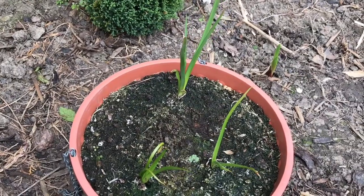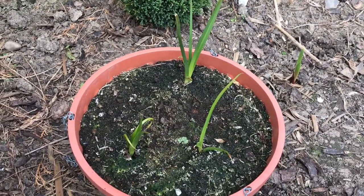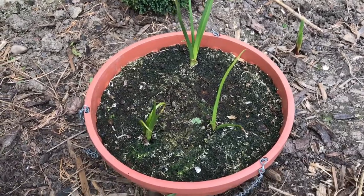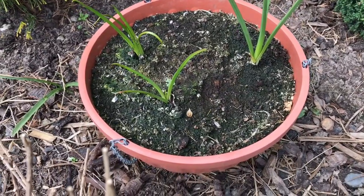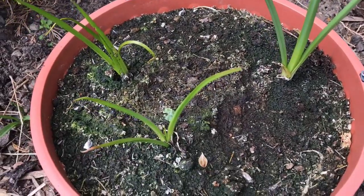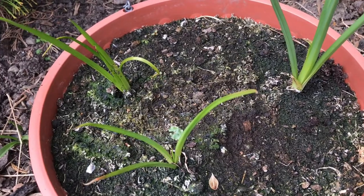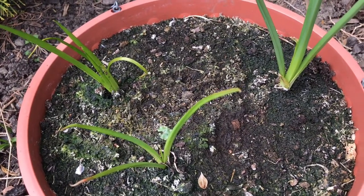Here are 3 red hot pokers that I planted in the end of February, and I kept them under a cloche because we've had high winds and it has been quite chilly. They've grown nicely, but very steadily, very slowly. So I'm hoping to put these in the ground maybe over the next couple of weeks.